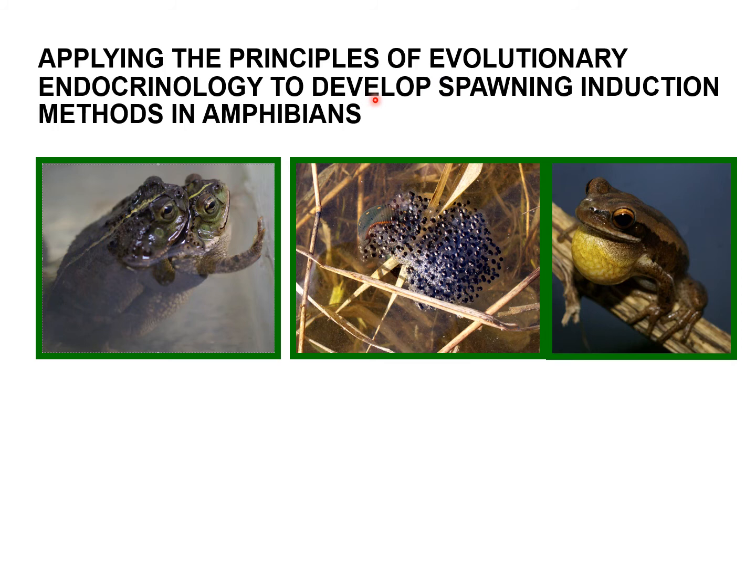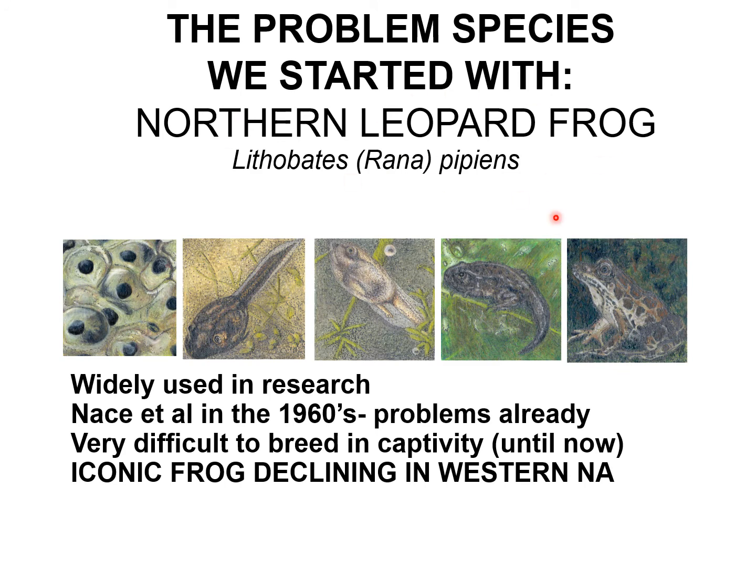But I didn't want to spend 15 or 20 years doing the basic research. I wanted to do some educated guessing, looking at other species, fish in particular, trying to develop a new method for spawning induction. So we started with the northern leopard frog, Lithobates pipiens, the problem species. It does not breed in captivity until we developed our methods.